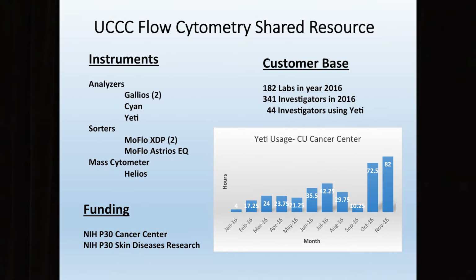We have two Beckman Coulter Galileos, as I like to call them. We have a Cyan. We have a Yeti. We have 3 sorters, 2 MoFlo XDPs. One of those XDPs was the first XDP ever installed. And our other XDP was a legacy, number 24, that was upgraded by Propel to be an XTP, so it's still functioning very nicely. And we have a Helios mass cytometer.